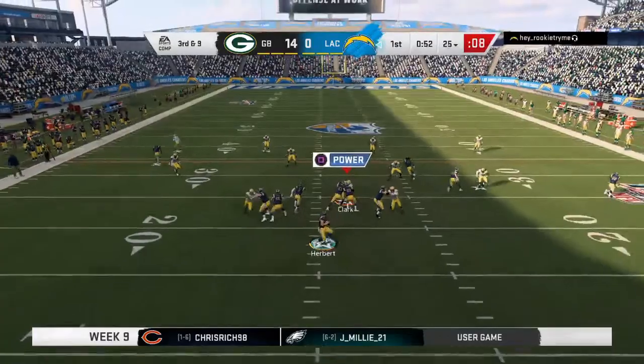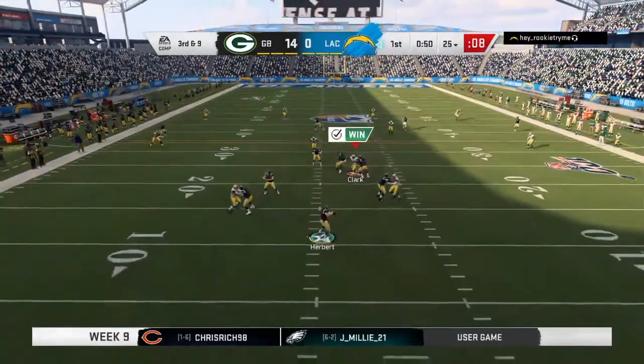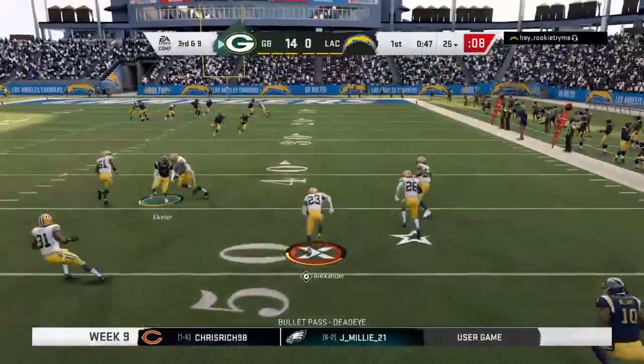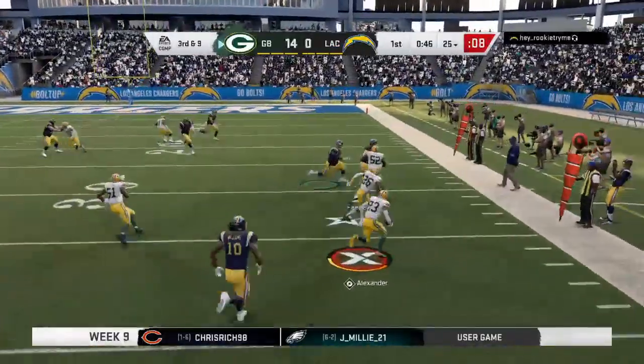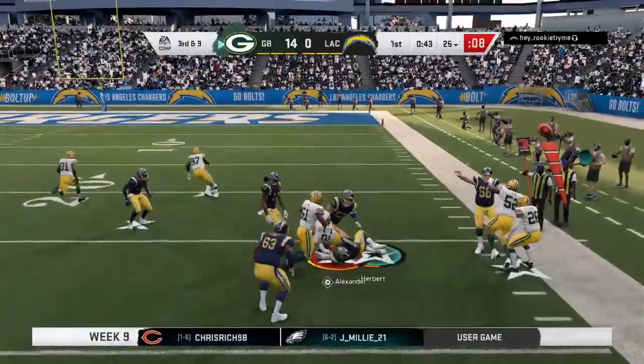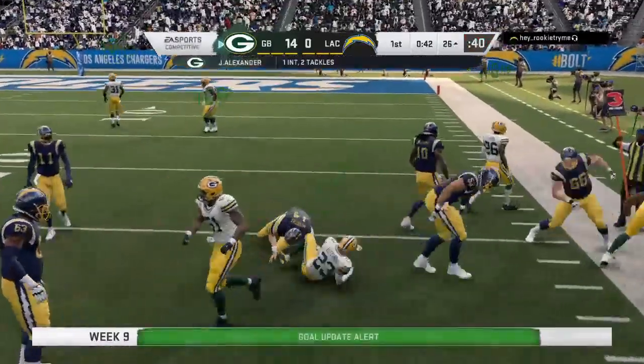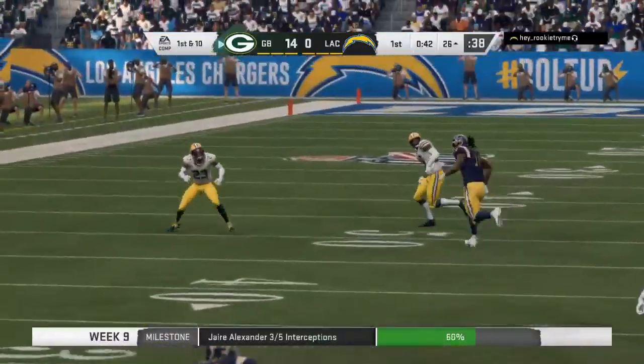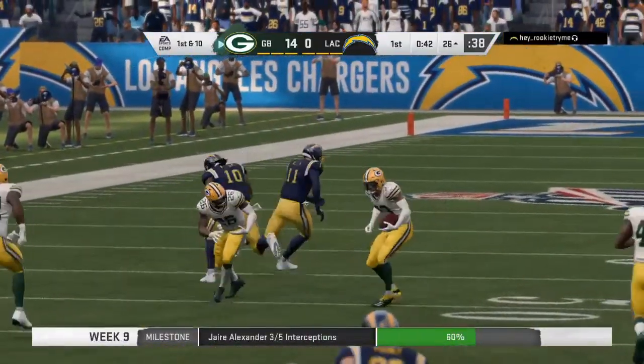On 3rd down, Herbert. Into heavy traffic, and it's intercepted. Picked off by Jair Alexander. And a great return here gets this one all the way down to the 26-yard line. Second interception for him now here in this first half.